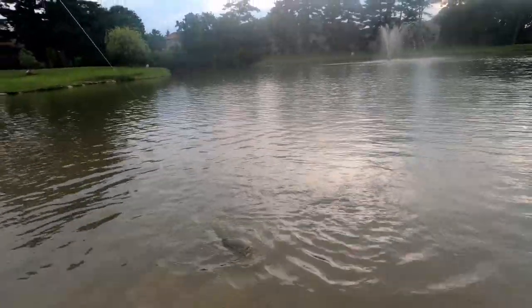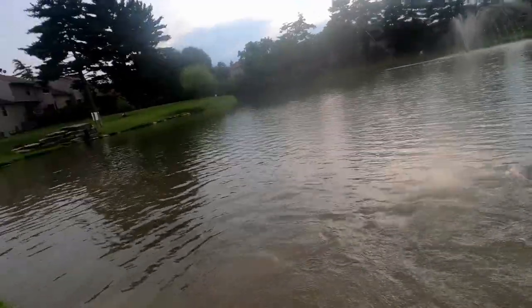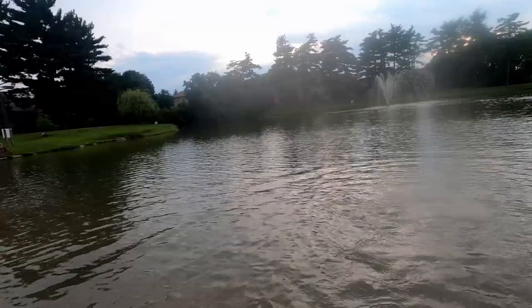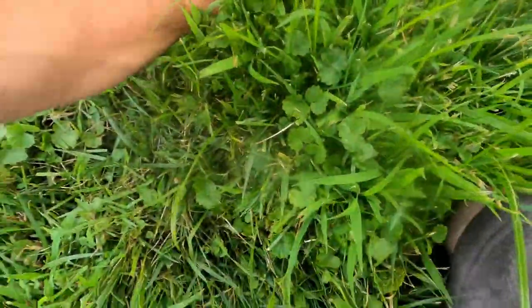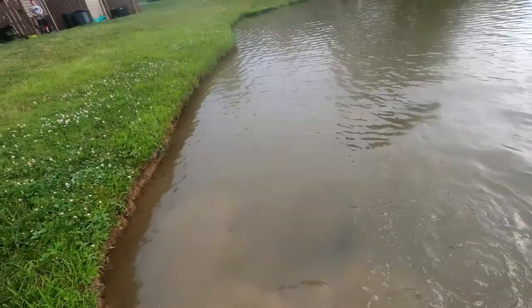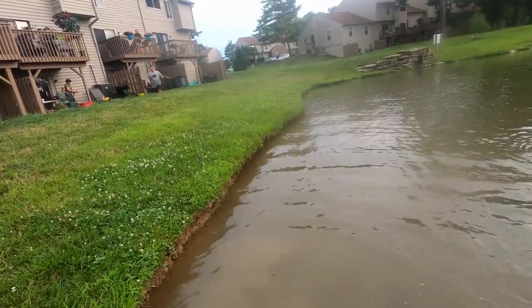We got to hurry up and get that in here, though. You just gotta keep tension on it. Hopefully it don't come off. Come here, big fella. Let me get that out of you. Oh crap, I almost fell in. I'm about to just get in here. Oh, you got it? I was like, of course I forgot my net today.